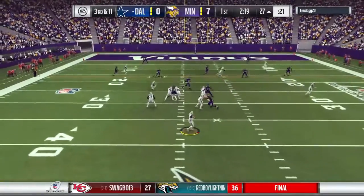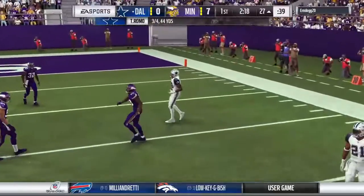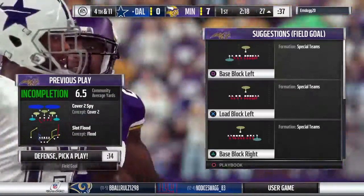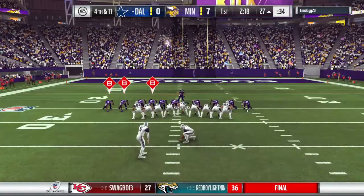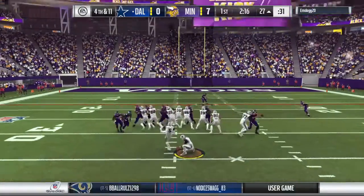Throwing on third down, Romo. And he dropped it. Now it was tipped. Altered the ball a little bit, but he dropped it. And now fourth down. The Cowboys will turn it over now to Dan Bailey for the field goal try. This from 44 yards out, left hash.